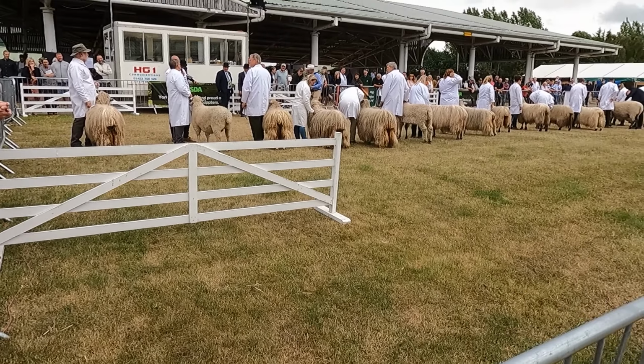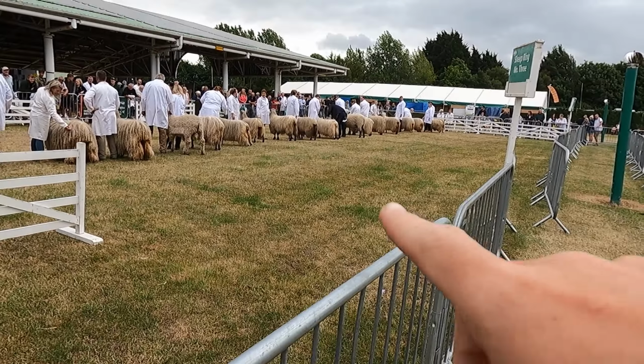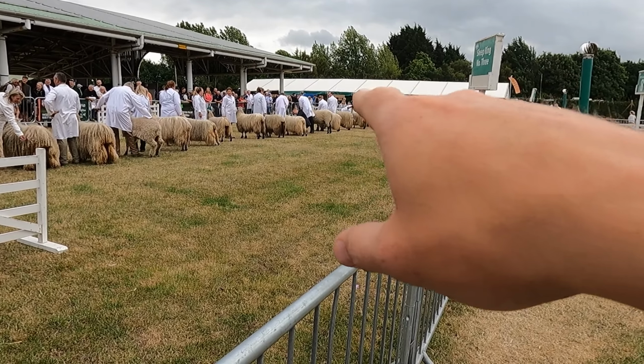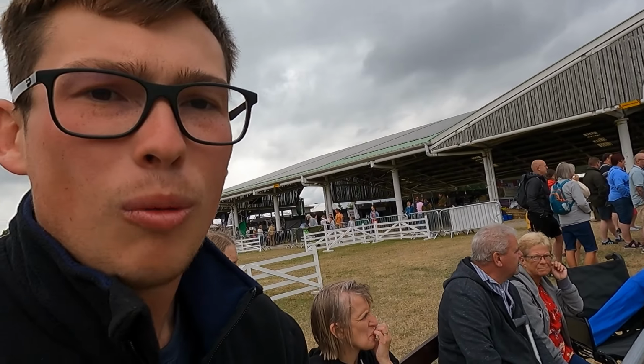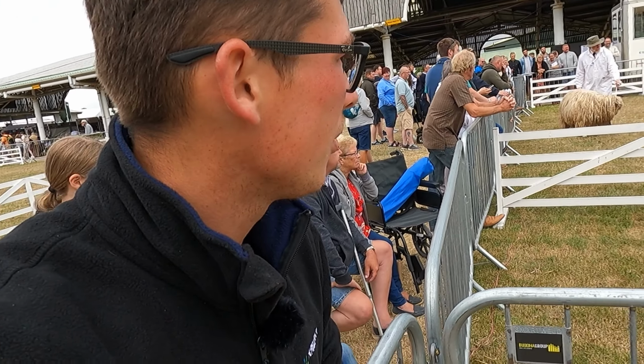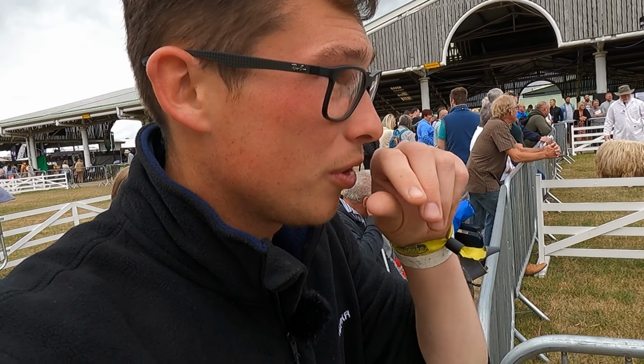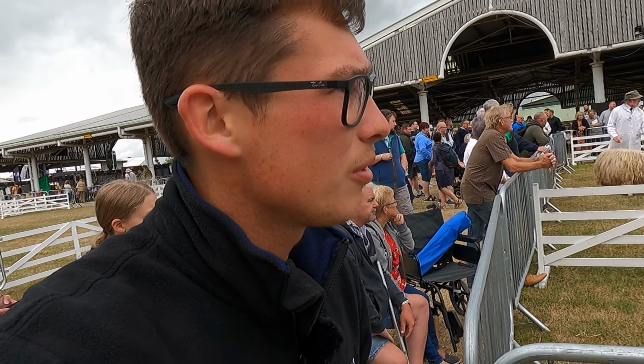So over here, we've just popped over to the long wool breeds. This is a bit different to the rest of the judging. Over here, they're judging them on wool quality. All these breeds are bred for wool, so they're a lot more traditional breeds. The judge is over there having a good look at the fleece. He's looking for the crimp, which is how well and how strong the wool is on the sheep, as well as the quality. There shouldn't be a mixture of colours. There are Cotswolds, Wensleydales. I'm not too good on wool breeds, but it's quite interesting because it's completely different to how our sheep would be judged in general.